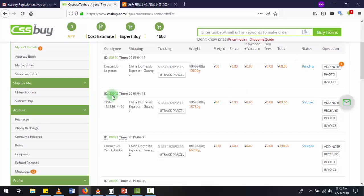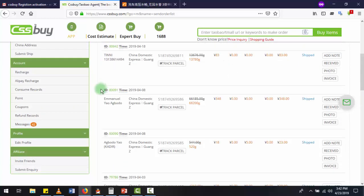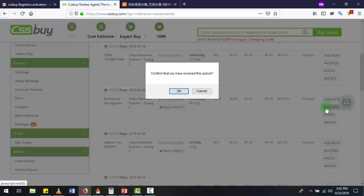So for my case, I am going to mark this as received because I've already received it to my address or country of destination. So you come over to received.